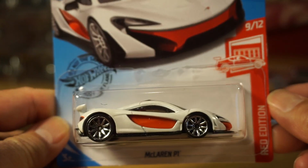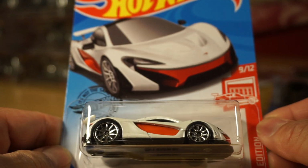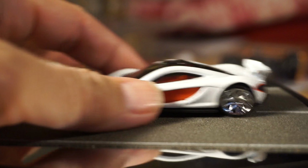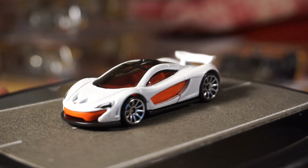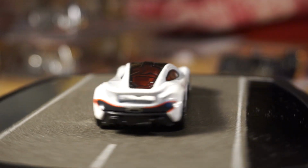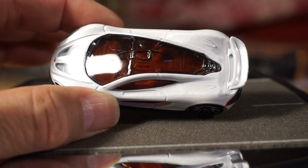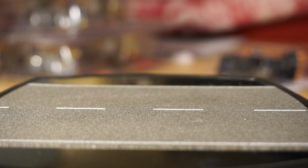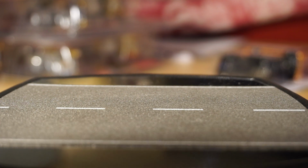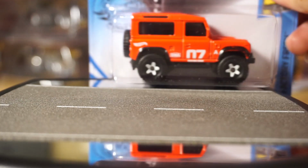And then the third red edition is the McLaren P1. So I will open this one up because I got a couple of these for the case. I have to make sure if I have room for this. My McLaren case is filling up pretty quickly, but there it is, the P1. All right. So that's the red card. So here's some other new stuff. We have the Land Rover Defender 90. This is a pretty cool piece.